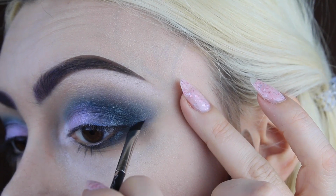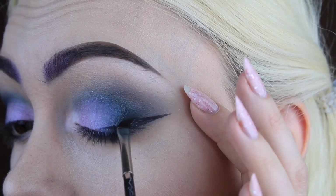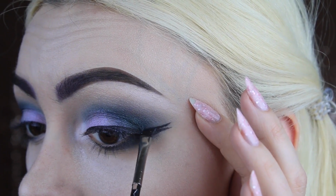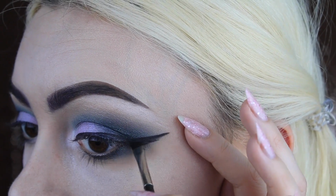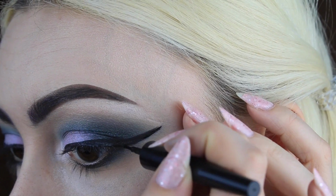Ooh, this is where I mess up my winged eyeliner really badly. It's not like I do this on a regular basis or anything. Ready? And there it is. Yeah, you can see it in the twitch in my eye. Don't worry. I'm just gonna add a little bit of liquid liner on top of it and then clean it up with a concealer brush off camera and you won't even be able to tell.